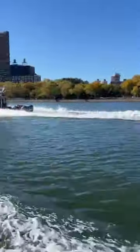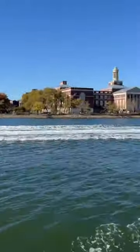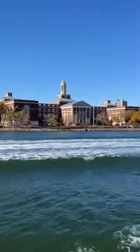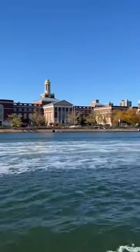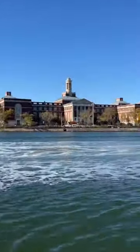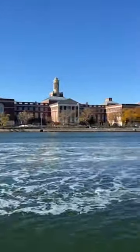High-speed FDNY, fire department boat right there. Meg, thank you so much for letting us know. Meg said that there's some delicious fall-themed cocktails on the menu as well. Yeah, the Negroni I'm drinking is very good as well.